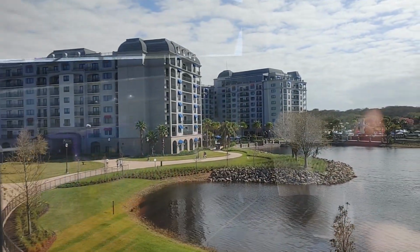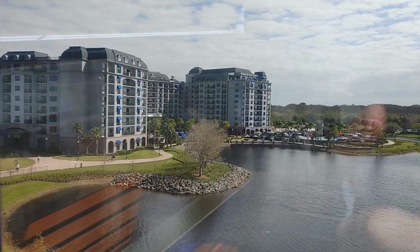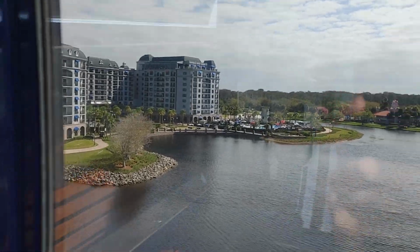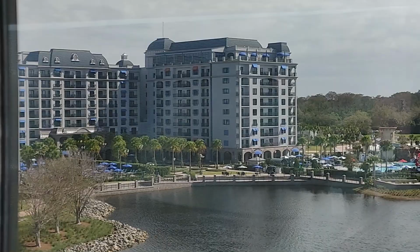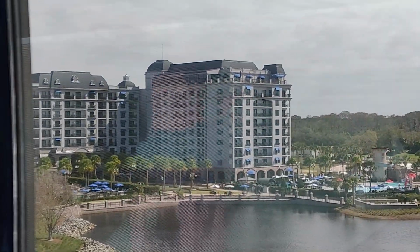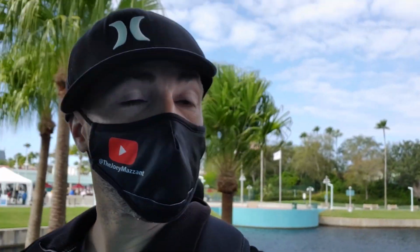Fun fact though, I do not mind transferring Skyliners because, again, these views are tremendous. What you're looking at is the newest hotel, the Riviera Resort. It's pretty much my new favorite resort because of the bars, the restaurants, and you can play bocce by the pool. Not even kidding. So we're here, the Skyliner has landed, and we are back at Disney's Hollywood Studios.